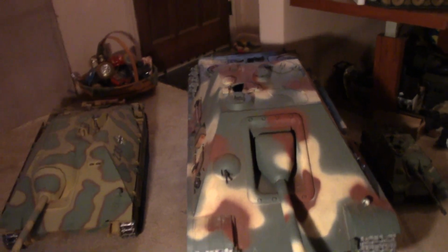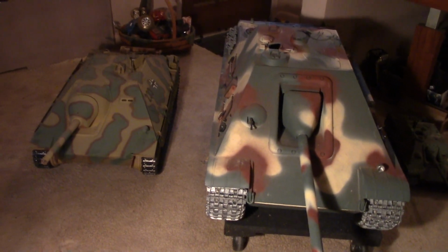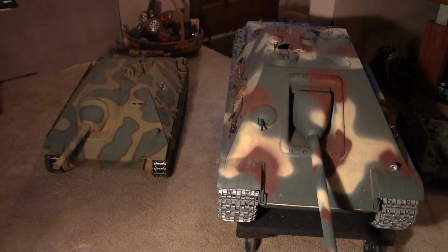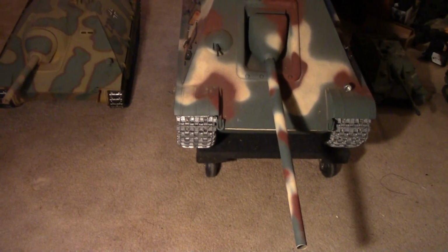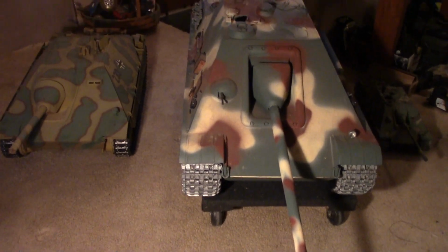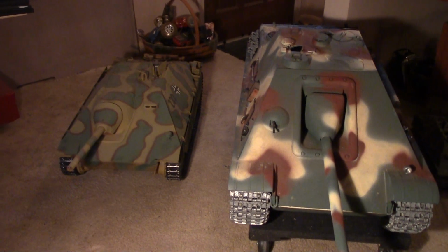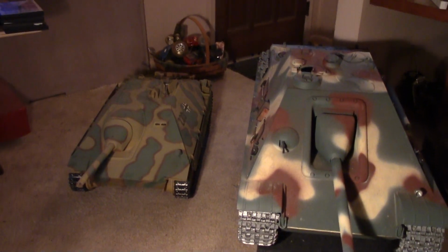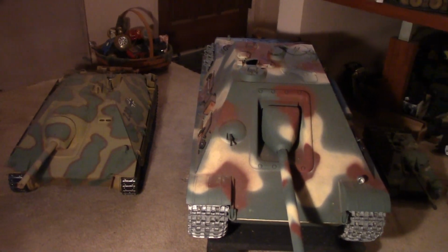So you can see that in real life the Hetzer was a very small tank. They almost look like two different scales. Of course, the Jagdpanther, this 1/6 scale, is up off the ground a little bit. You can see it's sitting on a furniture dolly to make it easier to move around, so it wouldn't be quite that tall next to the Hetzer. But the footprint of length and width is good. They're both in 1/6 scale.